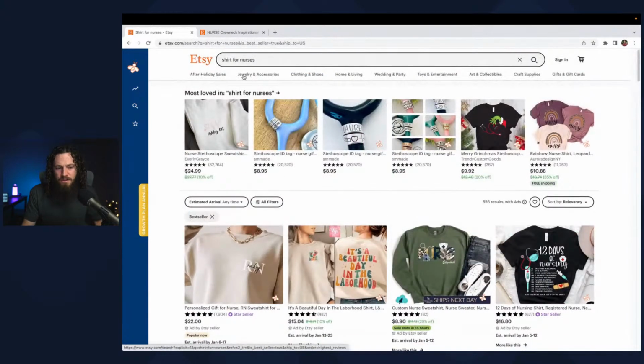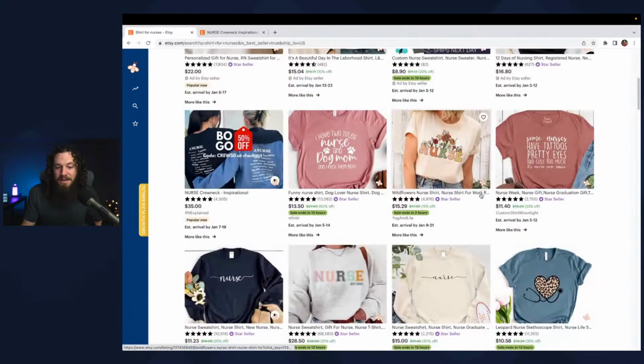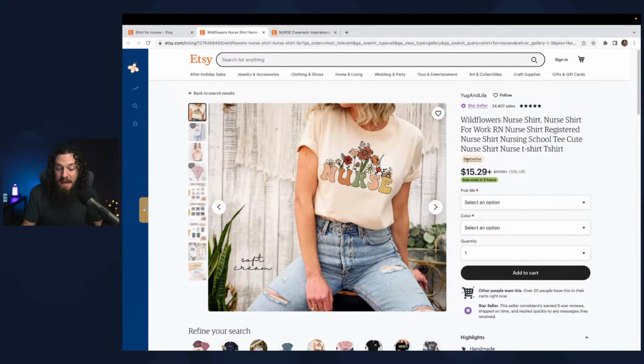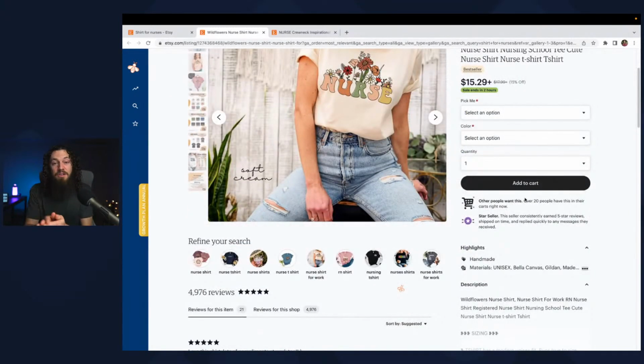So if I were to search a specific keyword again, and I see a listing that stands out to me, and I want to know if it's actually selling well, and let's say I don't have the EverBee Chrome extension, I'll click through onto this listing, and I'll see, okay, it has the bestseller badge, so it means it has a high sales volume over the past 6 months. These are things that you should look for when you click through onto a listing to really know if it's selling well or not. So if it has the bestseller badge, and then down here it says over 20 people have this in their cart, it's an indicator that it's a popular item.